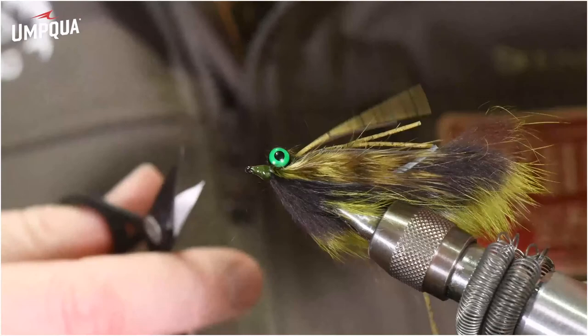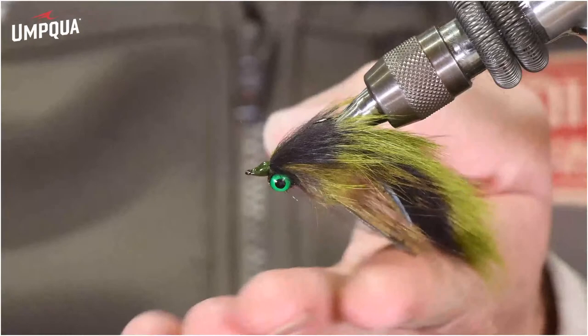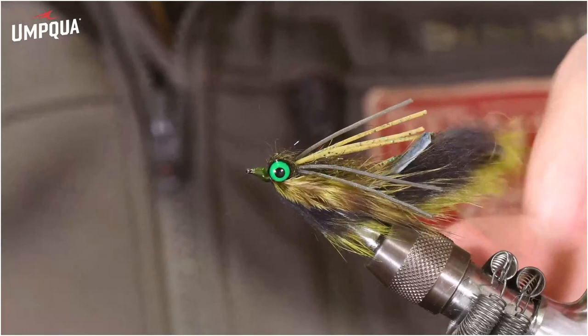And then take the legs that are out the tail there, and trim those to where they're just ever slightly longer than the rabbit. And that right there is a finished creek leech.